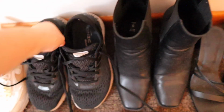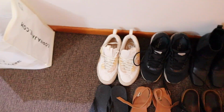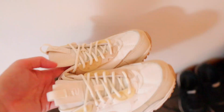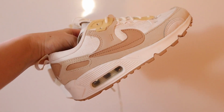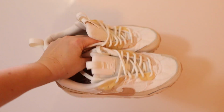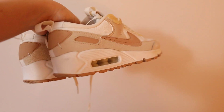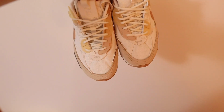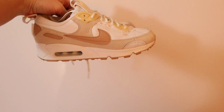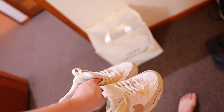And the last pair here, unfortunately, I got them on sale. Absolutely love them. Nike Air Max, I believe they're called. Size 5, I've got tiny feet, but they don't actually fit me, so I'm not sure why, because I'm usually size 5, but they just run small. So I'm going to be trying to resell these on Facebook Marketplace, so I'll just put those aside.